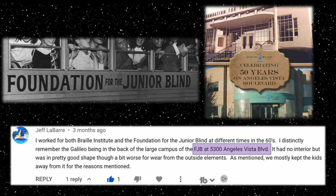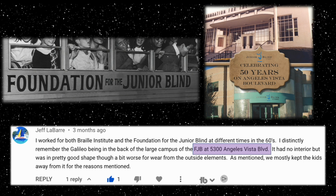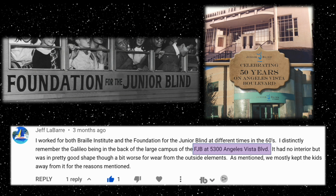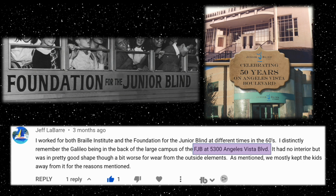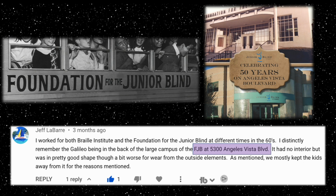I worked for both the Braille Institute and the Foundation of the Junior Blind at different times in the 1960s. I distinctly remember the Galileo being in the back of the large campus at 5300 Angeles Vista Boulevard. It had no interior, but was in pretty good shape, though a bit worse for the environment. As mentioned, we mostly kept the kids away from it for the reasons mentioned.